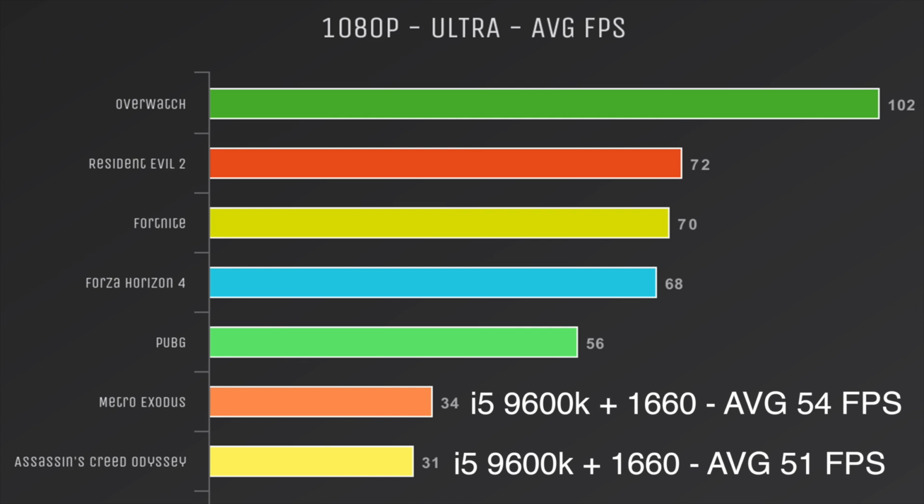So I wanted to test it out, and I paired the 1660 with my i5-9600K, I just left it at stock clocks. Metro Exodus, I averaged 54 FPS, and for Assassin's Creed Odyssey, I averaged 51 FPS. Same exact settings, just a better CPU. So the 2200G is bottlenecking the 1660 in some very CPU-intensive games, but this doesn't mean we can't get smooth frame rates in Assassin's Creed or Metro Exodus.